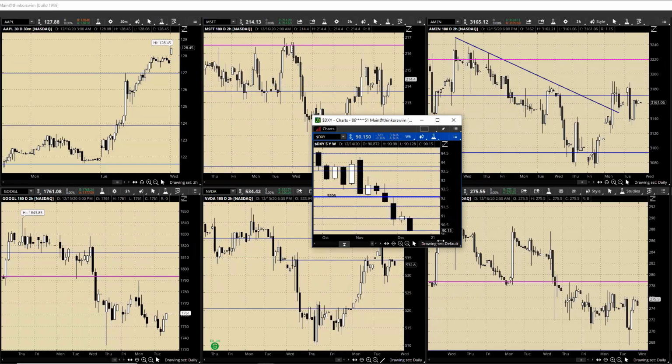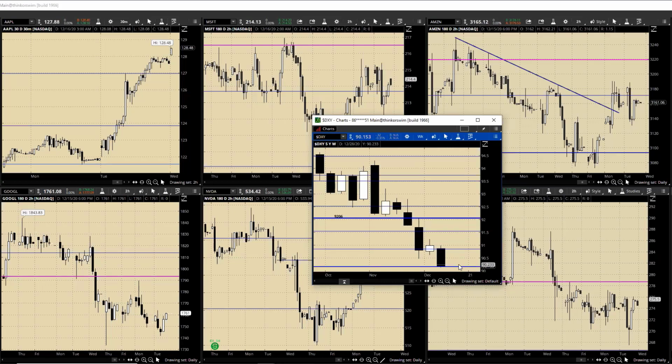Here's the cash dollar index. We're actually at support right here. I think I had it marked as 90.19, but obviously it's a little bit lower than that, 90.15. I thought it was 90.19, but that was our bias chart support for today, I believe.